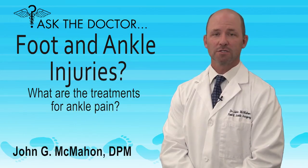A cortisone injection delivers the most potent form of anti-inflammatory medication directly to the source of the problem. It works by inhibiting the inflammatory reaction that occurs inside the joint and by shrinking the fibrous scar tissue, resulting in significant pain relief.